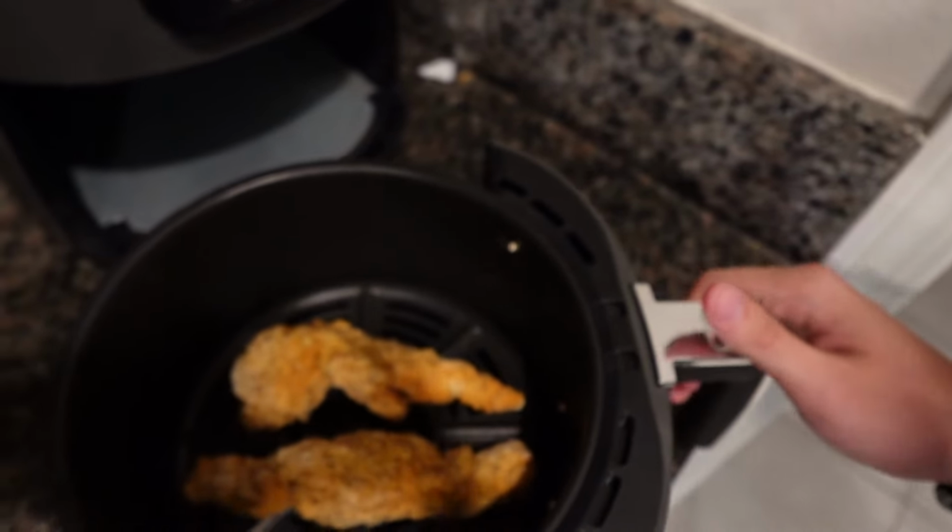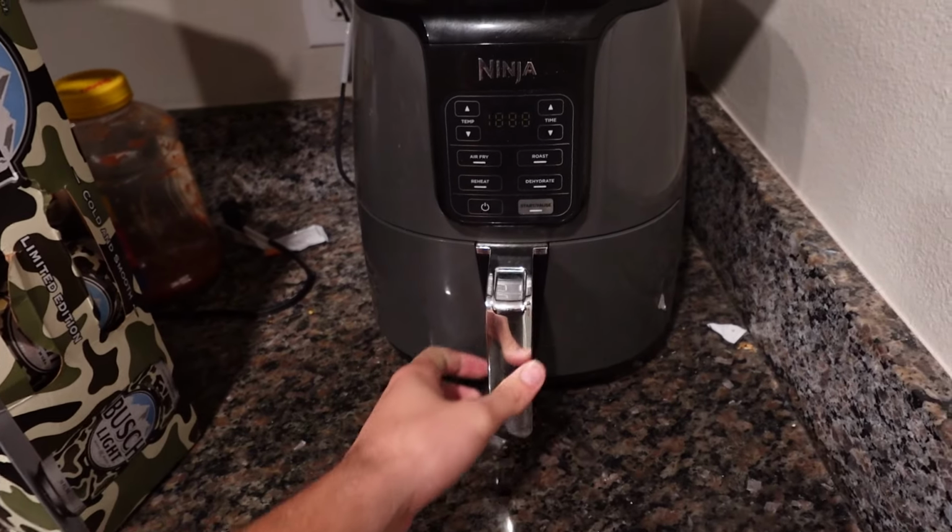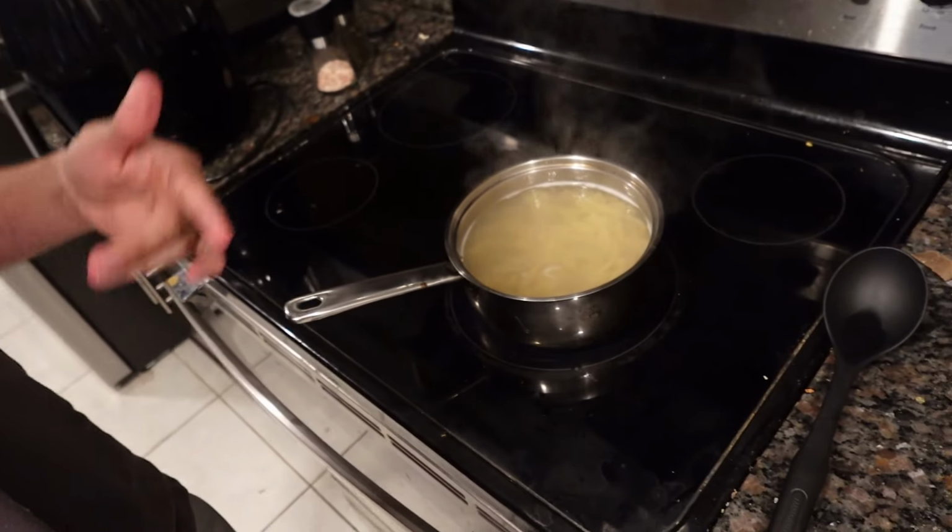Alright, meal number two. It's a little bit later than I would hope, but we're here. And today we got 2 chicken tender chicken breast things. We're gonna let this cook. Currently we are cooking some noodles.